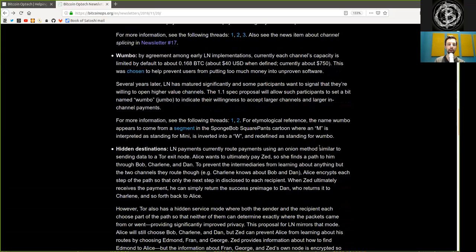You wumbo, I wumbo, we all wumbo. By agreement among early Lightning Network implementations, currently each channel's capacity is limited by default to about 0.168 Bitcoin, about $40 when defined, currently about $750. This was chosen to help prevent users from putting too much money into unproven software.